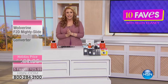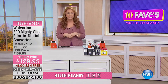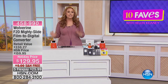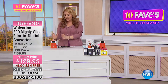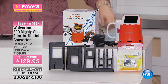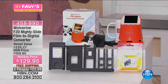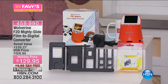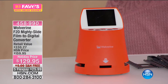I'm your host, Helen Keeney, and we have a 24-hour scrapbooking do-it-yourself event that we're doing here today. So we're including a couple of electronic items. This is the Wolverine. This is the kind of machine that will take your slides, your Super 8 negatives, and your 35 millimeter, your 110, your 126s, and you'll turn them into digital. They'll basically digitize it.